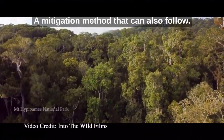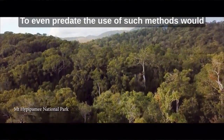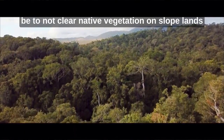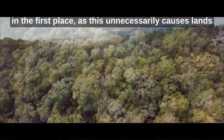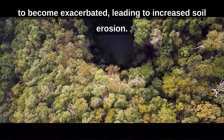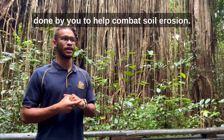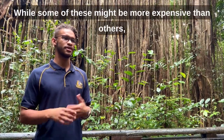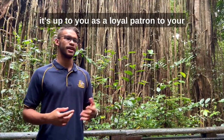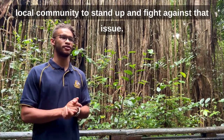A mitigation method that can also predate the use of such methods would be to not clear native vegetation on slope lands in the first place, as this unnecessarily causes lands to become exacerbated, leading to increased soil erosion. Every single one of these methods can simply be done by you to help combat soil erosion. While some of these might be more expensive than others, it's up to you as a loyal patron to your local community to stand up and fight against that issue.